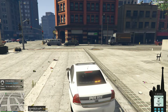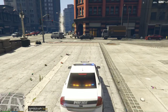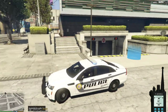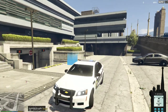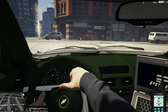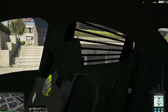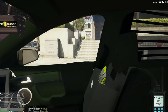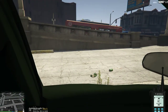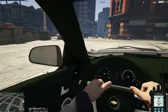Here's your lights. You got your TA bar in the back. That's your second stage lighting. Third stage lighting. You're inside here. Your computer. Got a camera there. It has no partition. That's the only bad thing about it. Pretty basic. Not a lot in this car.